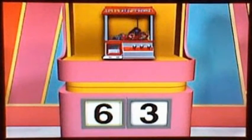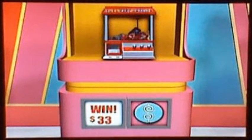Next item. Keeping candy on your desk is more fun with this carnival-inspired candy dispenser. Is the first or last number the correct number in the price of that item? Is it 6 or 3? 3. You got it. $33. Three Plinko chips.